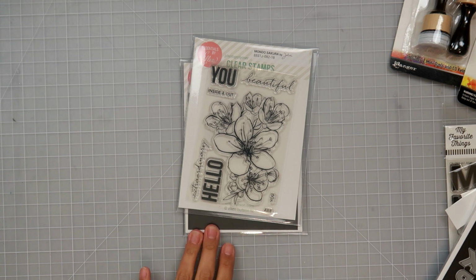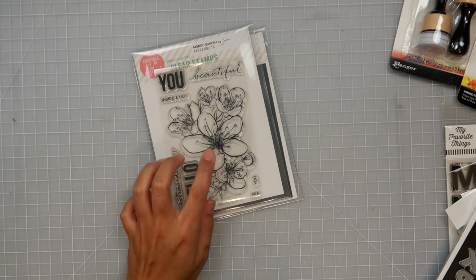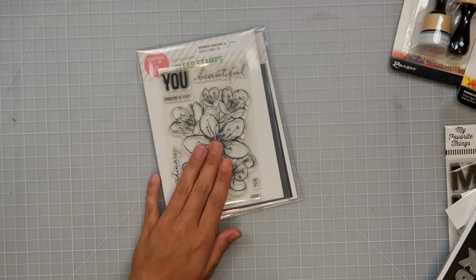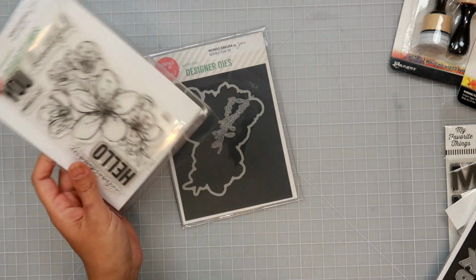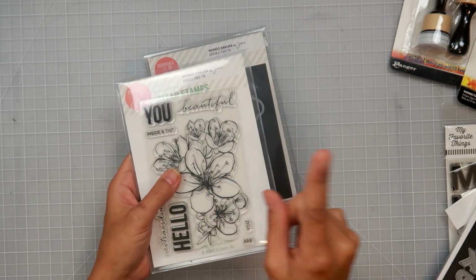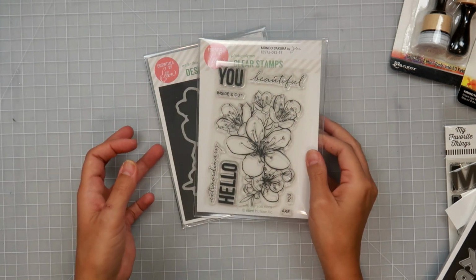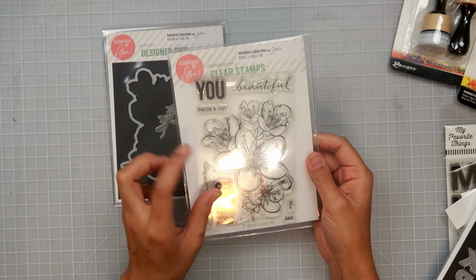So I'm first going to share what I got from Ellen Hutson, and I did recently do a video using this stamp set. It's the Mondo Sakura stamp, and I also used the die. I will have a link to that video in the upper right hand corner so you could check it out if you haven't seen it already. And this stamp set is super gorgeous.